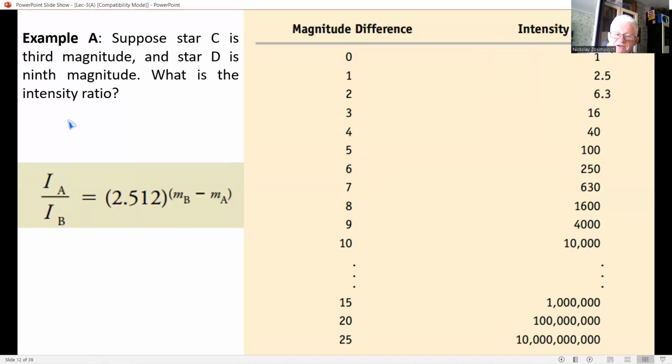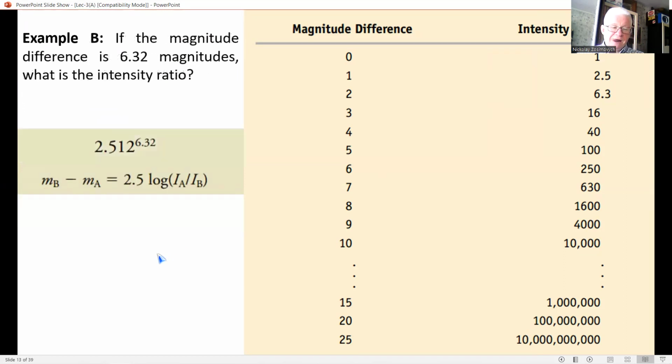Look at this formula. The intensity ratio I sub A over I sub B is equal to 2.512 raised to the power of the magnitude difference, M sub B minus M sub A. Example B: if the magnitude difference is 6.32 magnitudes, what is the intensity ratio?